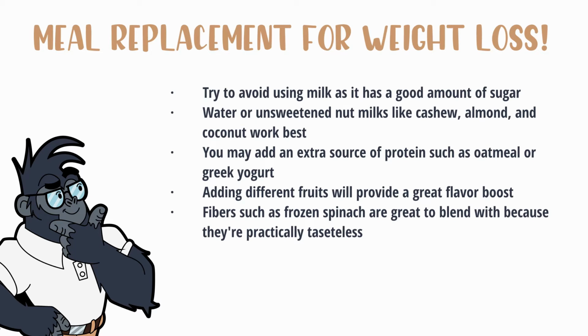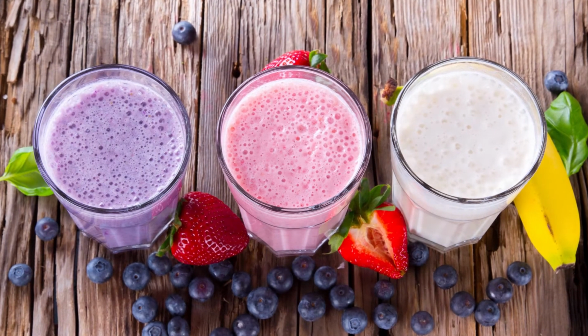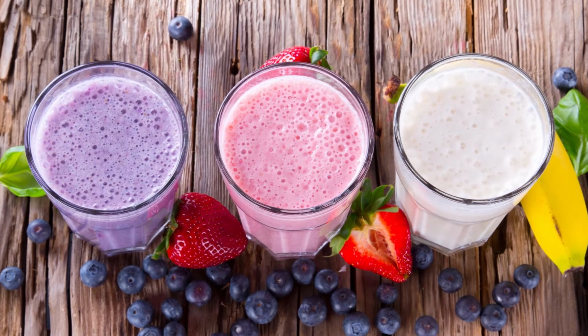For the rest of the ingredients, you can choose to add an extra source of protein such as oatmeal or Greek yogurt. You can also add different fruits for a flavor boost along with a fiber product such as frozen spinach. And don't worry, you'll barely taste the spinach if you mix a good amount of ingredients in. Remember, you can be really creative with your smoothies, so don't be afraid to mix and match new ingredients.